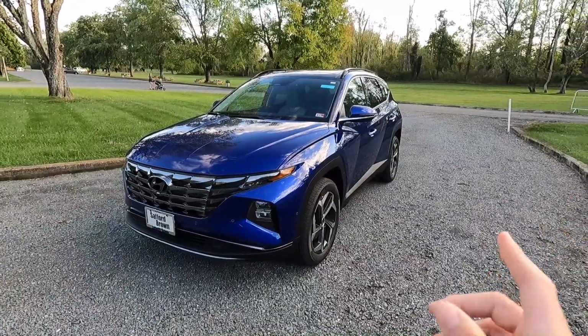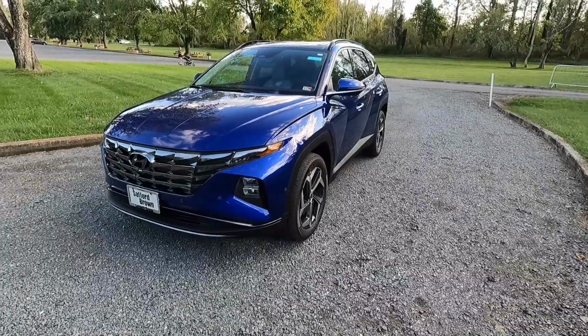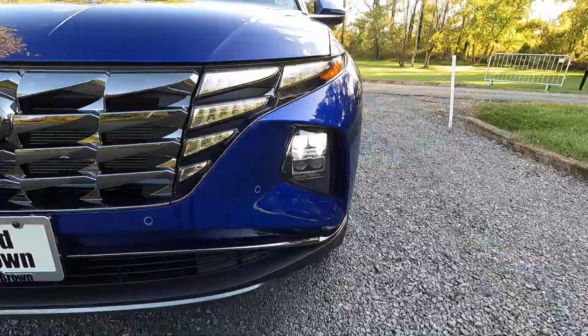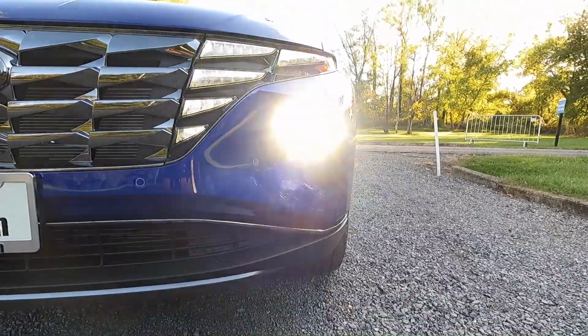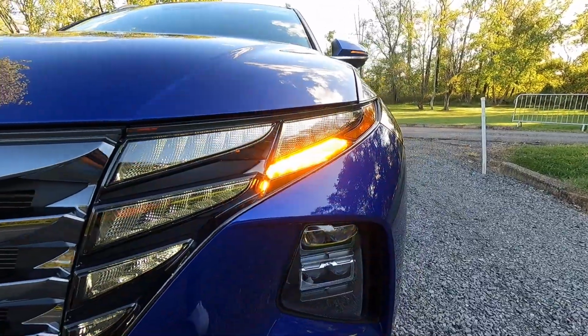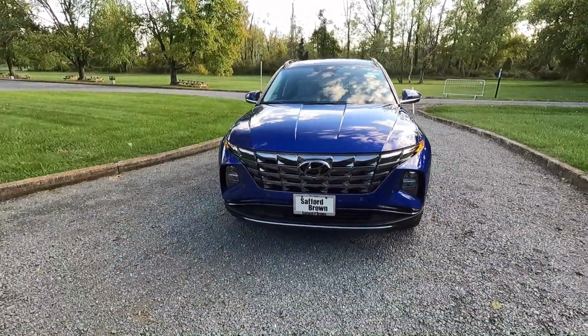But like I normally do, I'm going to start with the headlights, then I'm going to work my way down and around into the back end of this vehicle. So as standard with the Tucson Limited, you get LED projector headlights with high beam assist, as well as LED daytime running lights and LED turn signals. But now, taking a step back, let's take in the entire front end of the Tucson.